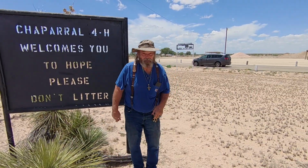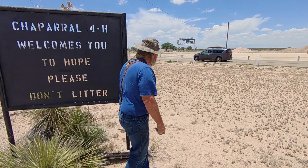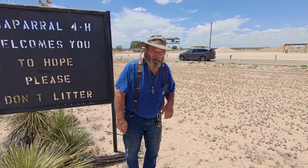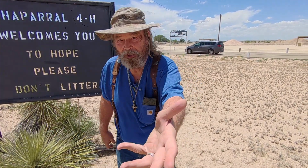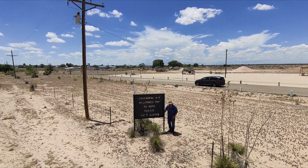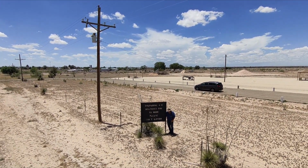Go a little further into town and see what else we have there. We're at Wimberley Park, and I'll do a zoom out on that also. Come here, Heathcliff. We're going to do a zoom out. Come here, buddy. Okie dokie. There goes Heathcliff on a 30-foot zoom out. Here at beautiful downtown Hope. I wanted to get a good shot of this beautiful sign that the 4-H club built.